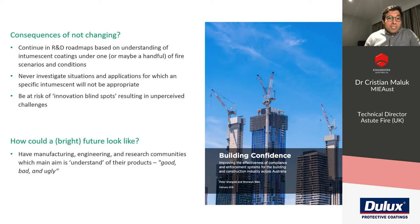But the future is bright, I think. By shifting how we do certain things, we can have manufacturers, engineers, and research communities aiming to truly understand the nature of the products, not only when they behave well, but also when they behave not so well, and report on those.